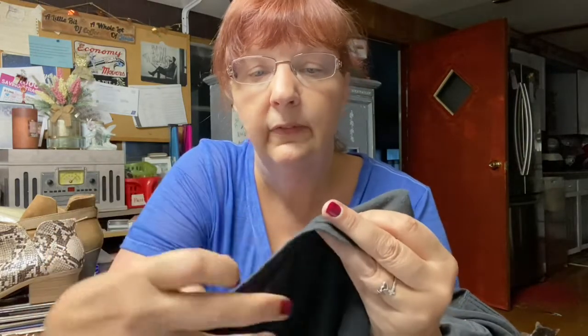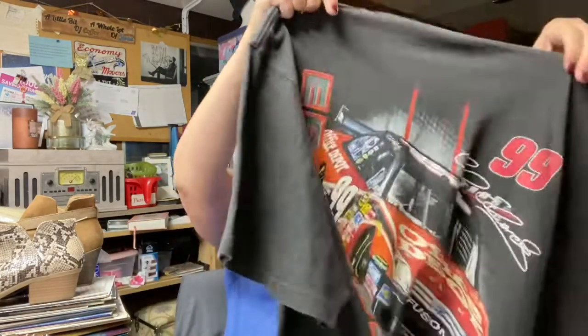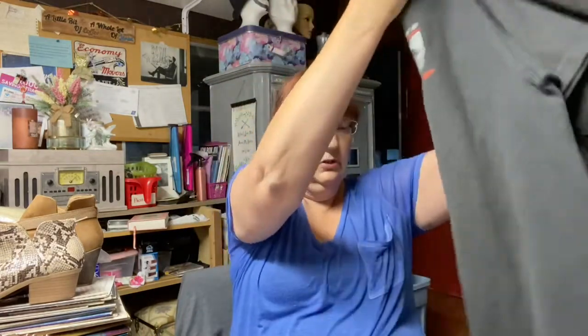So we have a stitch here, and then we have a stitch here. So this is a double stitch. Single stitches, those are your money makers. Those get you some good money. If you are a reseller, you already know single stitch is the bomb. But both of these are double stitch, but that's okay.